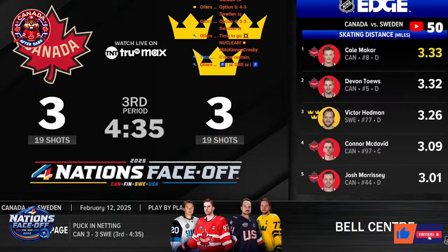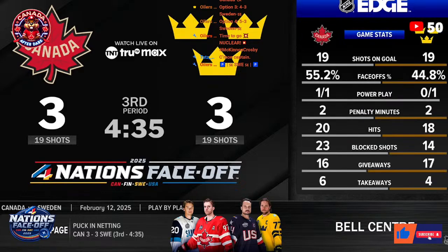Far side for Kempe. Into Forsling. There's a shot by Lindholm. Goes off a stick into the netting and out of play, with 4:35 to go in a 3-3 game. We're going to take a radio timeout.